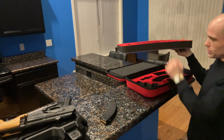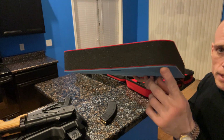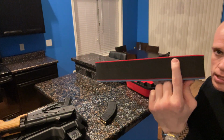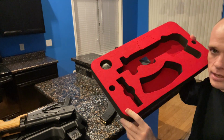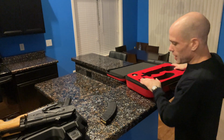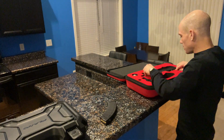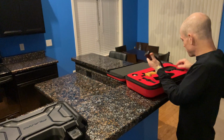Just so you guys know how this thing is made, it's not going to flop around. It's made from foam mostly, but it's not going to flop around because the bottom layer is a very thin layer of plastic. And then right above the plastic, it has a thin layer of felt, then some foam, looks like about 2 inches, and then felt on top again. So it's a very well-made case. It does fit perfectly for this Micro Draco. And you can put a handgun in the bottom. Plenty of additional mags. It'll hold a lot.